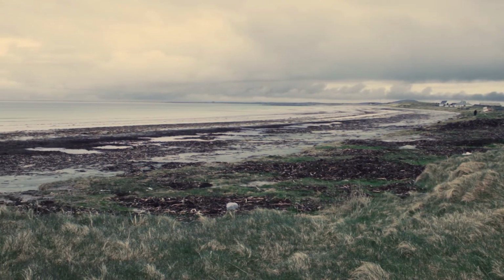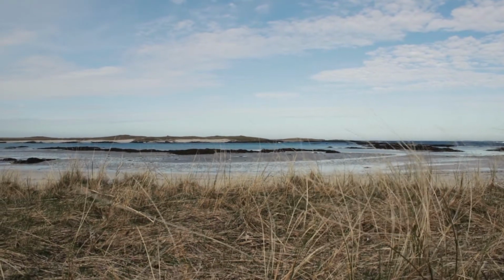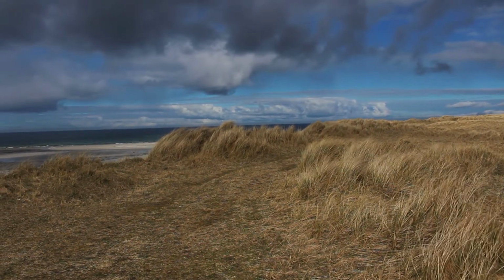The machairs are incredibly important to these islands. If sea levels rose, it's a huge problem. Obviously, most of the machairs are just about 2 metres above sea level. So a slight change in sea level rise and more stormy weather coming from the west could have a huge influence on what happens out here.